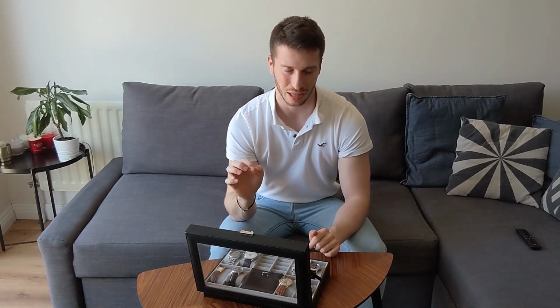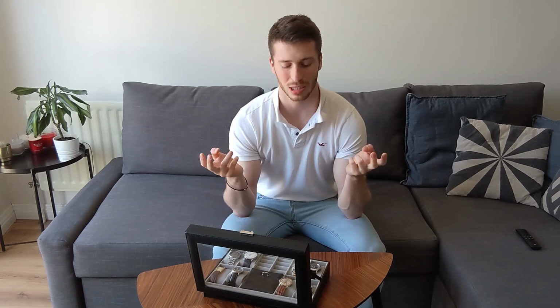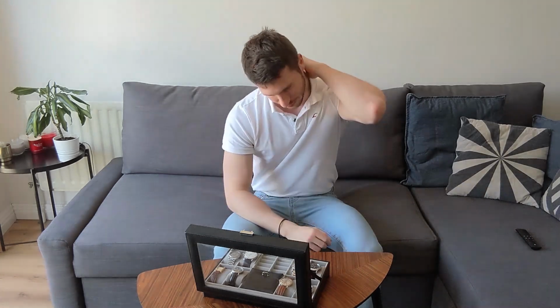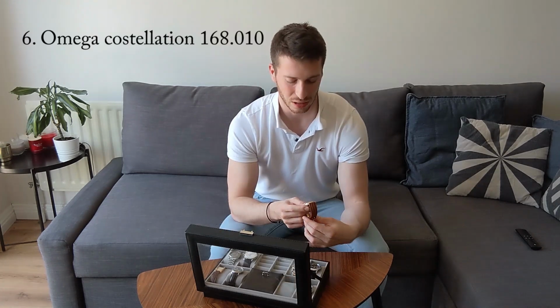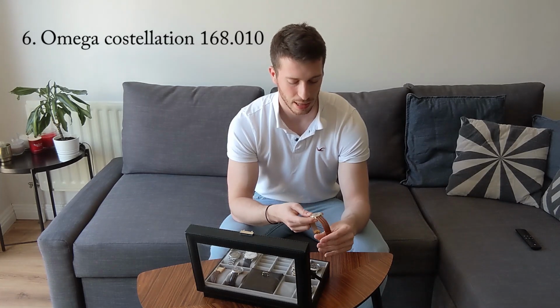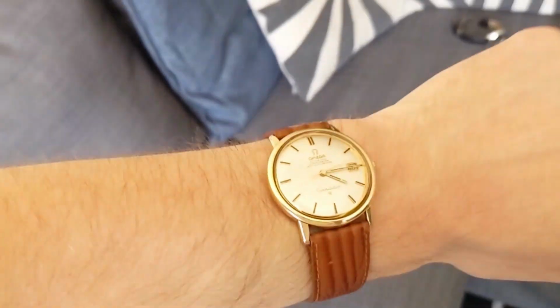The next one, I think, marks a turn in my collection lifetime because it is the first luxury watch. I consider it luxury. Some people might argue with this. It might actually be the most expensive watch I own. I know watches can be a lot more expensive than this, but for me that's quite a step up from everything I owned before. So there was a lot of reflection into buying this piece. This is a Constellation Omega that is gold plated and not solid gold, a specific model.